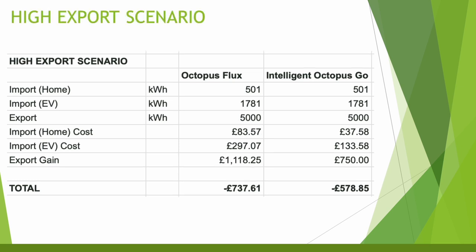And just to finalise this, if we look at a high export scenario, and you have to have a pretty big system to get to this number, but just to emphasise the point, so I've used 5,000 kilowatt hours exported between the 6 months in spring and summer. And again, you can really see how much you could potentially earn on the export for Octopus Flux. That's £1,118.25 for those 6 months in spring and summer, and then £750 on Intelligent Octopus Go. So yet again, if you put up that export figure, Flux wins: £737 earned versus £578.